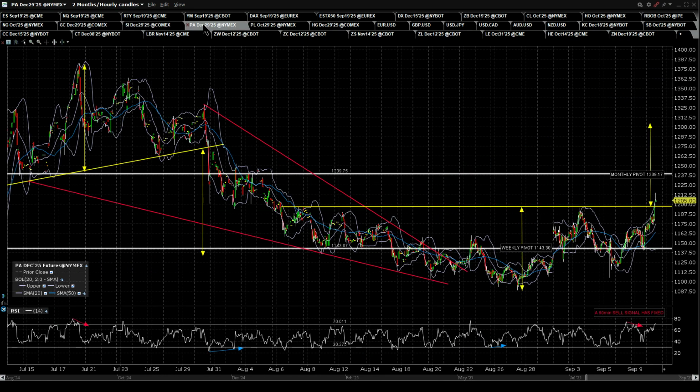Looking at palladium, I've redrawn this, and I think this may be an IHS which is breaking up with a target in the 1306 area. Watching that with interest. We've got a 60-minute sell signal fixed. That hasn't made target either.